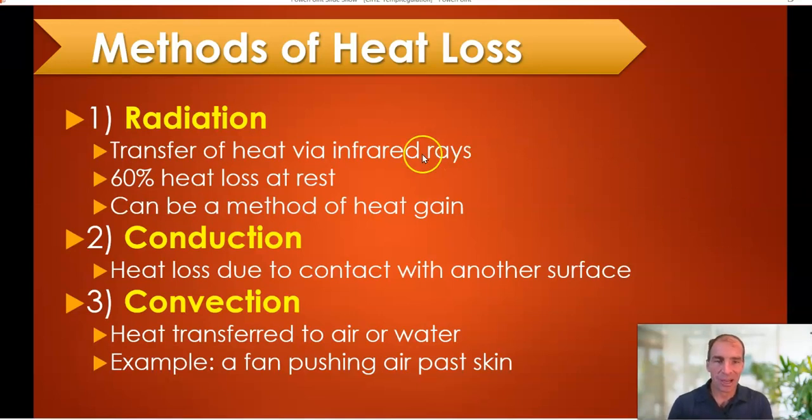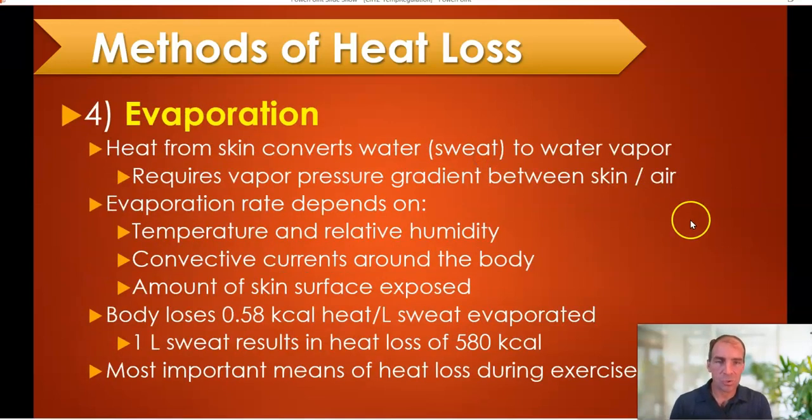But the truth is, during exercise, the best means we have to dissipate heat is evaporation. And so evaporation occurs when water becomes vapor. And with that, it also then loses the heat of that water to the air as well. And during exercise, this is the best means to lose heat, at least in humans. That is important.